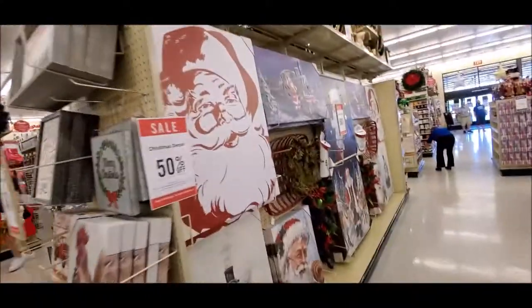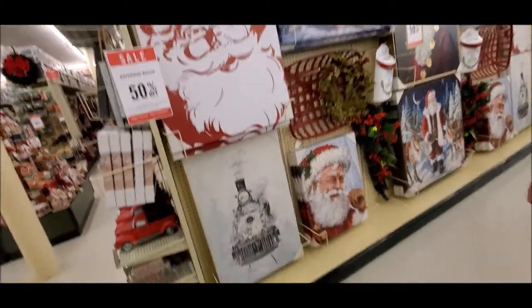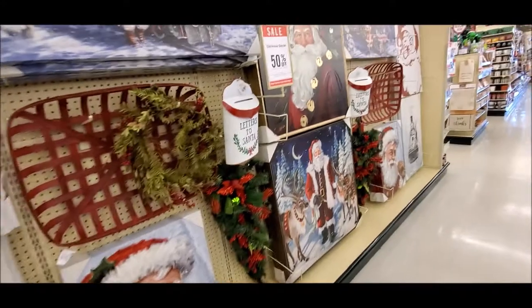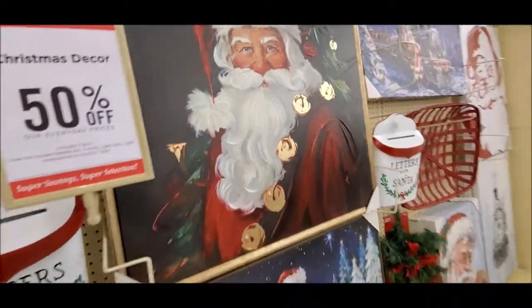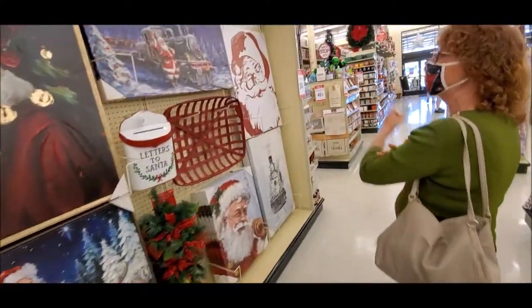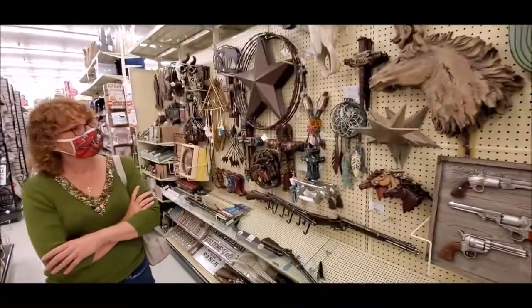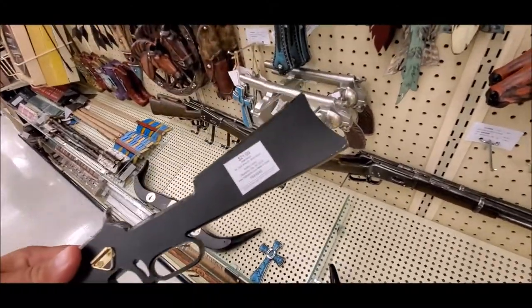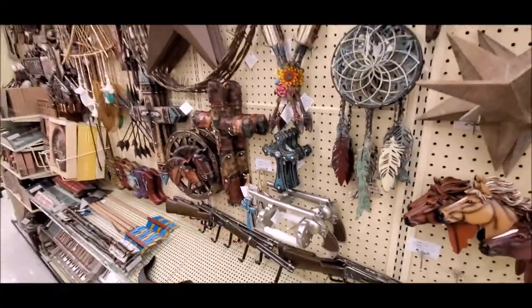All right, baby. Look at that. Oh, wow, that looks like a Coca-Cola Santa Claus. It's nice. I like the one with the train. Yeah. Wonder if Bob Ross painted this. Yeah, that looks cool. I like that one. Wow. That is pretty cool. $21.99 for that. Oh, that looks nice.